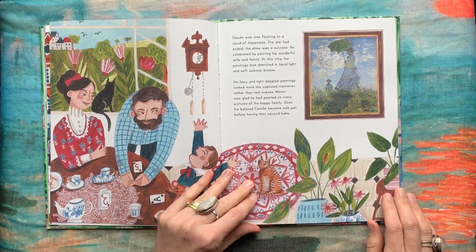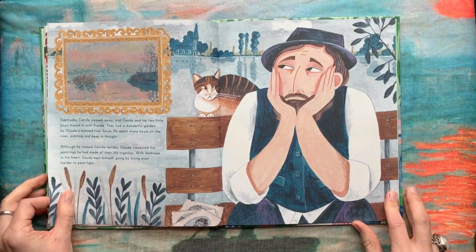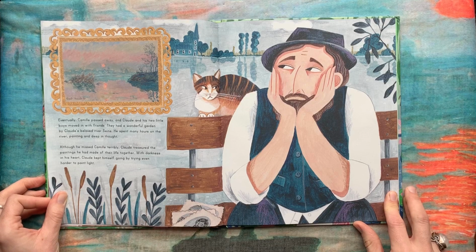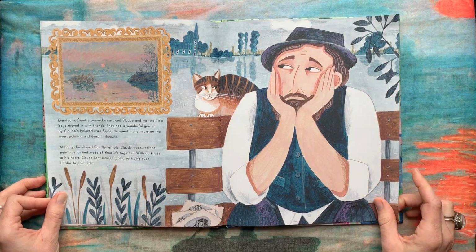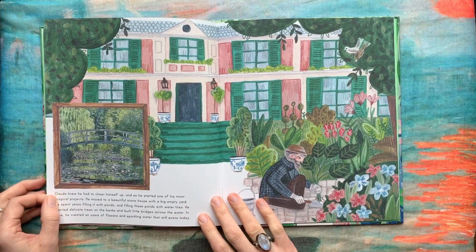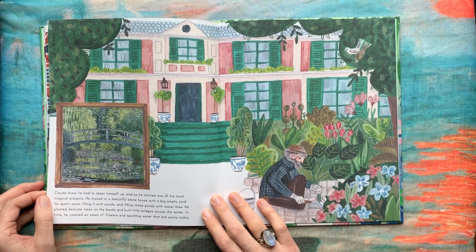Soon, his beloved Camille became sick just before having their second baby. Eventually, Camille passed away, and Claude and his 2 little boys moved in with friends. They had a wonderful garden by Claude's beloved river Seine. He spent many hours on the river, painting and deep in thought. Although he missed Camille terribly, Claude treasured the paintings he had made of their life together. With darkness in his heart, Claude kept himself going by trying even harder to paint light.